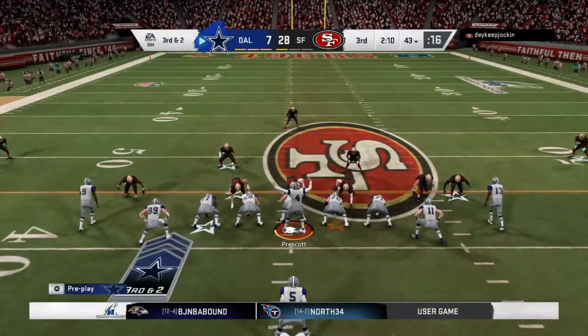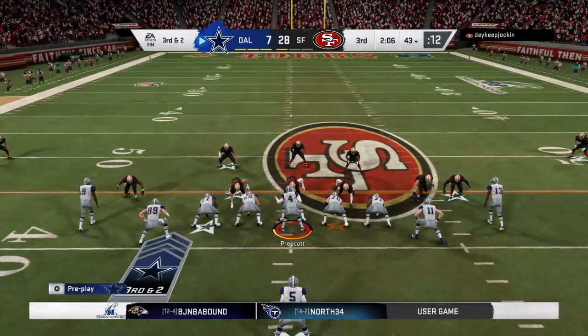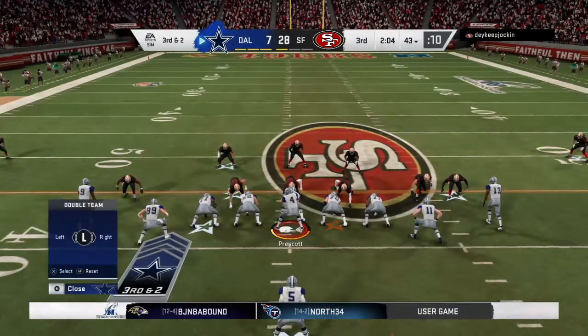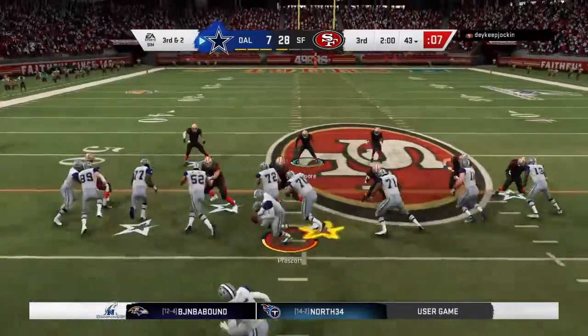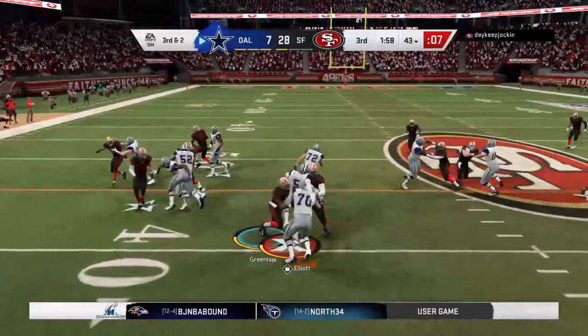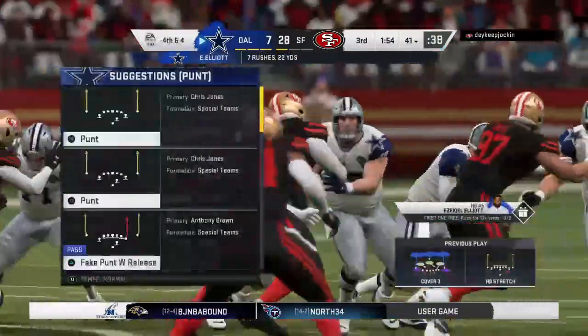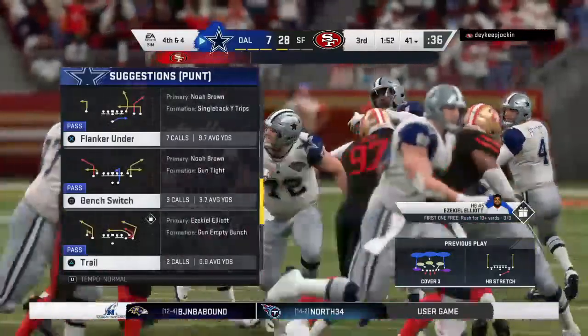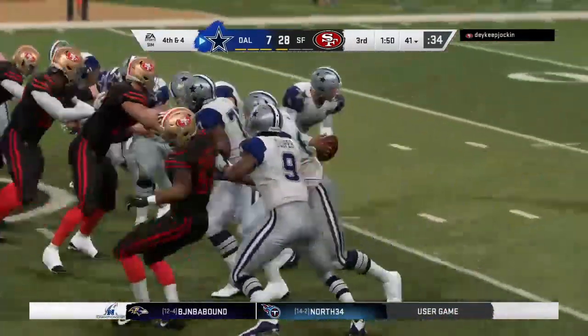This offense in desperate need of a conversion as they come up on 3rd down. Check 25. They'll try and run for it with Elliott. Boy, no chance as he was met and dropped behind the line there. Defensively, they rallied the troops to force 4th down after that 7-yard pickup back on 1st.